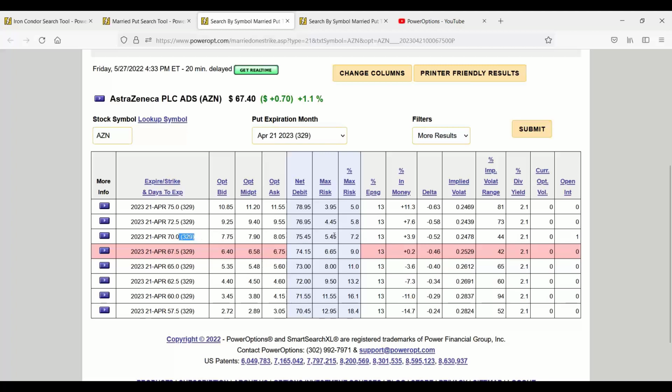Because it's 329 days out in time, I'm comfortable with this personally. Just going 3.9% in the money to the 70 strike with the stock at 67 for almost a year, having a risk of 7.2%. Yes, this one's not bad either. It's only about 7.5% in the money with a 5.8% risk, and we're going to get a 2% dividend or close to that to cut the risk down as well. So that's tempting. That is tempting.